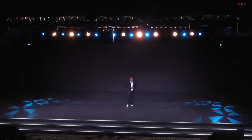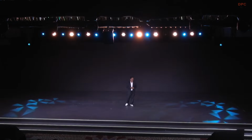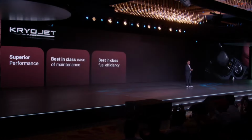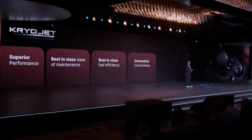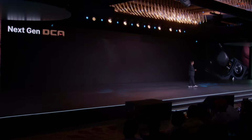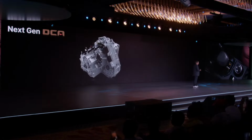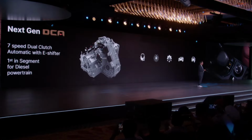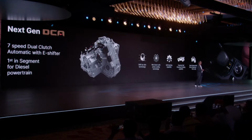The Cryojet also offers best-in-class fuel economy at 22.4 kilometers per liter. The powertrains of Curvv are mated with superior next-generation 7-speed DCA transmissions. Designed to accommodate higher torque, the next-generation DCA transmission pairs exceptionally well with our powerful engine options.